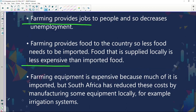Now, farming equipment is very expensive, and much of it is imported. But South Africa has reduced these costs by manufacturing some of the equipment. Exactly like I've mentioned, this is a chain reaction. Because of the farming taking place, people get inventive. Instead of spending huge amounts of dollars overseas and buying products over here, we design and develop our own products. And designing and developing our own products means we're creating more employment and obviously reducing the rate of importing goods at a higher cost.